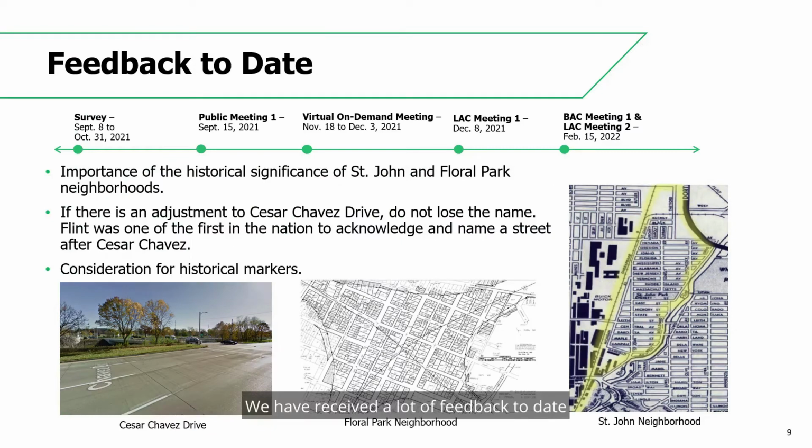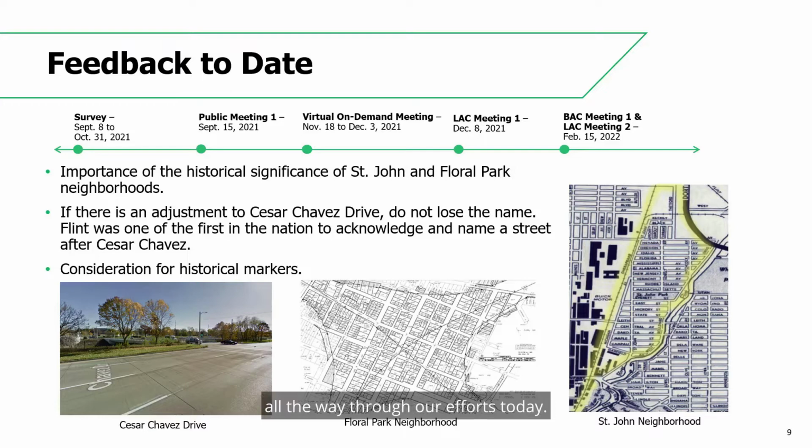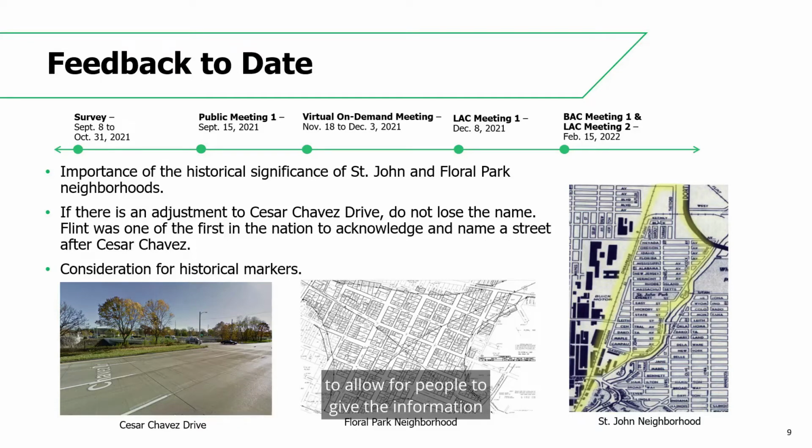We have received a lot of feedback to date from the survey and public meeting in September 2021 all the way through our efforts today. We launched a virtual on-demand meeting in the fall, and we launched another one on March 21st to allow people to get the information on their time and provide feedback.